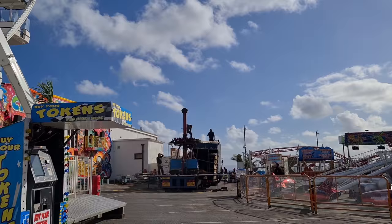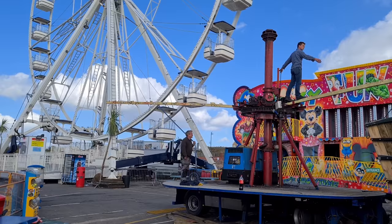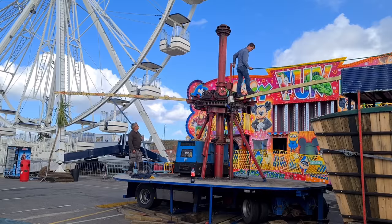What's this then? So here it is. The Gallopers. I've just been told they're Henry's Gallopers. I don't know where they come from. I haven't had that conversation yet. But yeah, look forward to seeing these up.